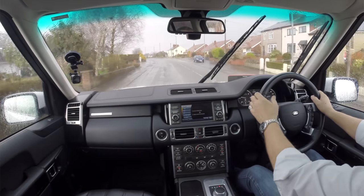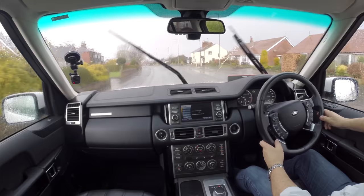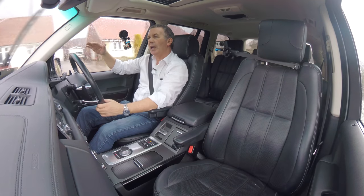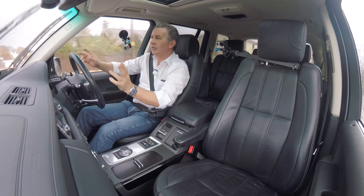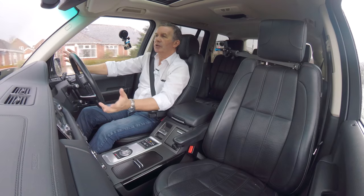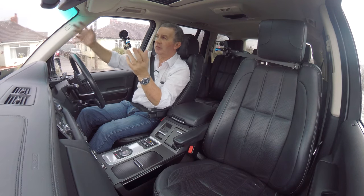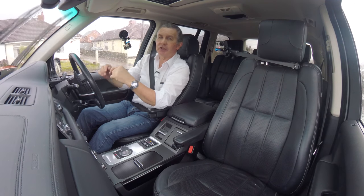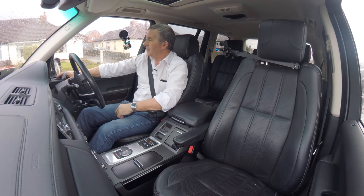Can't see anything behind me. The car is just fantastic. You're way, way up in the air. You can see as far as you want to in front of you, over the cars in front. So you're always aware that the car in front of you is going to brake probably before the car in front of your nose is going to brake, because you can see that far in the distance.